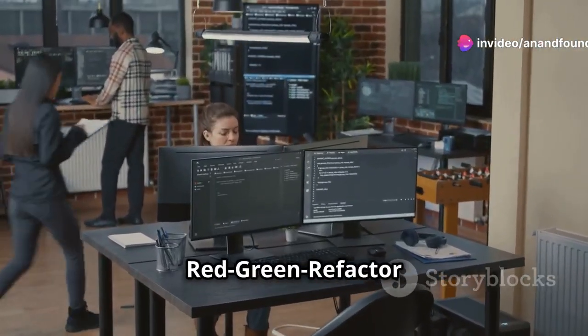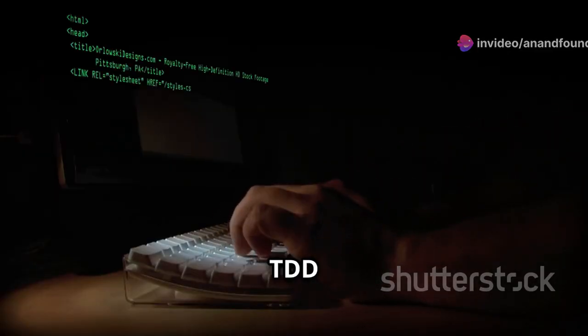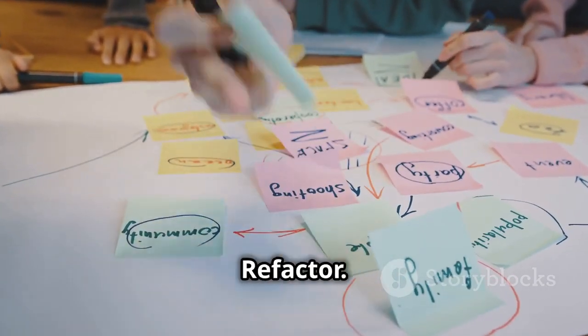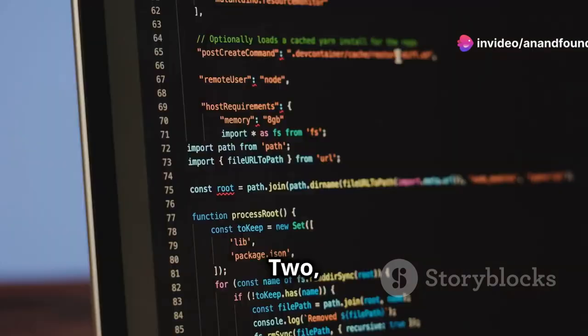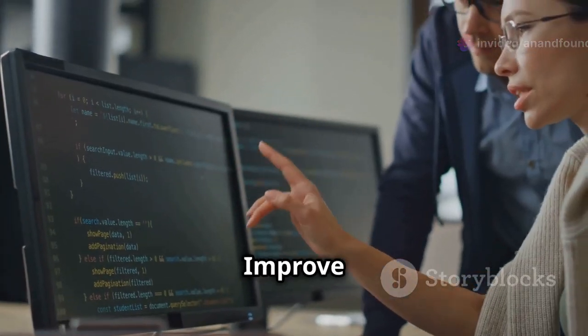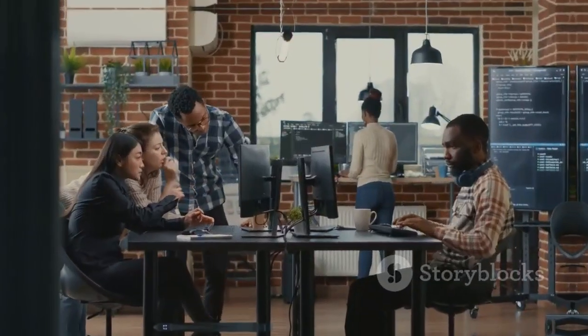The red-green refactor cycle is the heart of test-driven development. It guides developers through the TDD workflow. The cycle consists of 3 phases: red, green, and refactor. 1. Red, write a test that specifies functionality. This test is designed to fail initially. 2. Green, write code to make the test pass. 3. Refactor, improve the code's design. Repeat this cycle for each new feature.